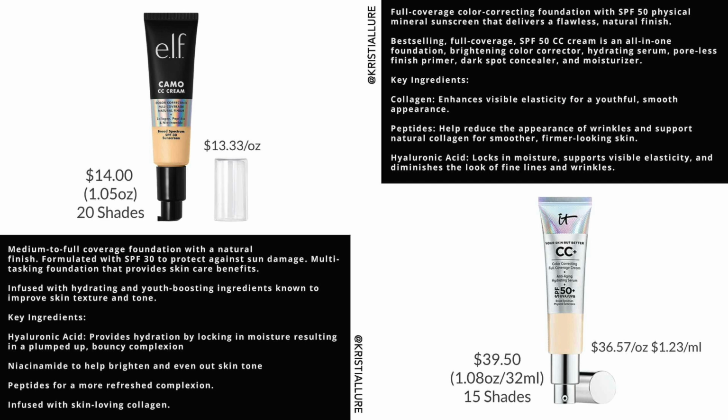So as you can see, the Camo CC Cream has SPF 30 versus the IT Cosmetics one that has SPF 50. The Camo CC Cream comes in 20 shades, and the IT Cosmetics one has a really bad shade range, and I really hope they fix that because we are in 2021 where companies really need to step up their game on shades and undertones. Obviously, the IT Cosmetics one is more geared towards mature skin, and it has those anti-aging serum benefits in it. But the e.l.f. one doesn't fall short because it is infused with some hydrating, youth boosting ingredients to improve texture and tone to the skin.